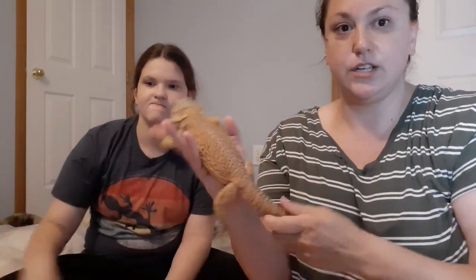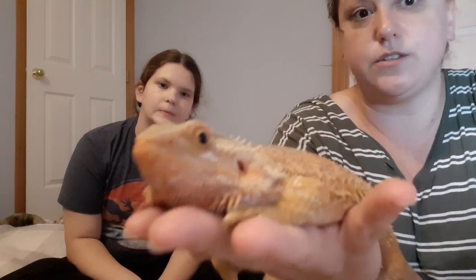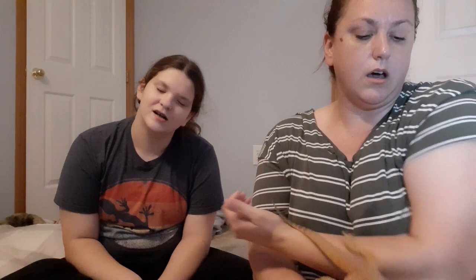Today, we are going to be discussing one of our animals, Onyx. She is our red hypo-translucent bearded dragon. She is about 3 years old. Translucent, it really does show that nice black eye, which is absolutely beautiful. I love that. We have not had her too long, but she definitely has taught us a lot just in those couple months.